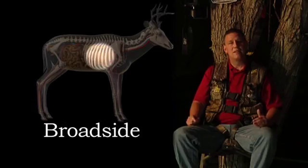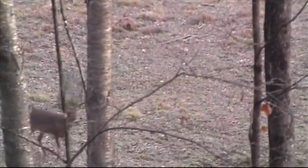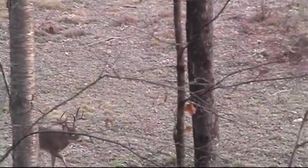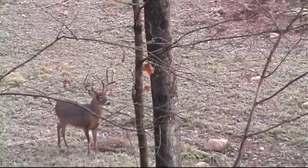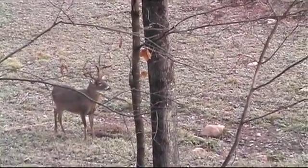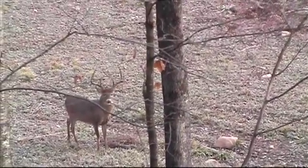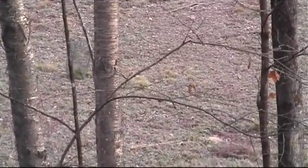A lot of times hunters will see this big deer, a Boone and Crockett class buck, and it's outside of their range, and they try to extend their range, and therefore they're making bad shots because they're not used to practicing at that distance. So when you're shooting, a big key to accuracy is to always shoot at the same distances in a hunting situation that you do when you're practicing. You never want to extend too far.